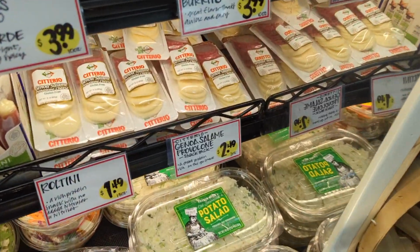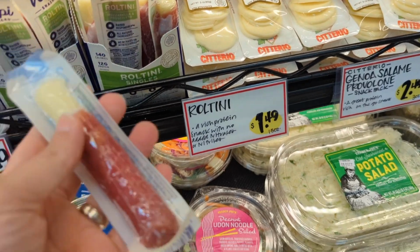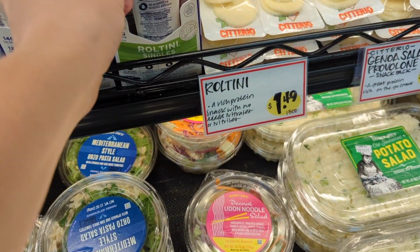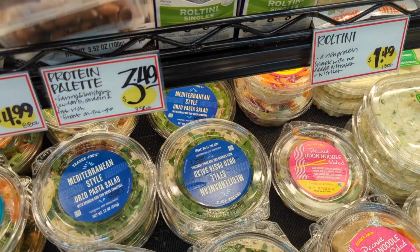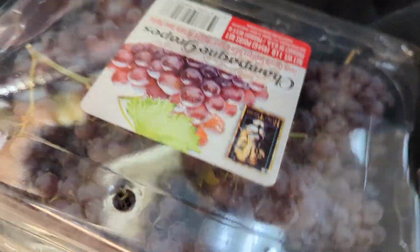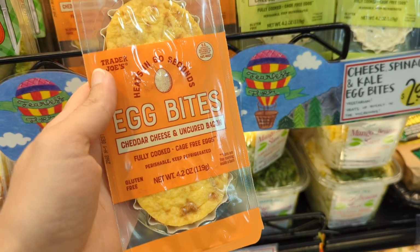They're starting to get a lot more of these little snack packs with cheese and meat. So that's a salami one, like a roll of cheese and prosciutto or something. Yeah, prosciutto. Oh, and look at this. Protein palette. It's got cheese, salami, and almonds. That's cool. Okay, let's read. These grapes are, oh my goodness, they're so cute. Champagne grapes.